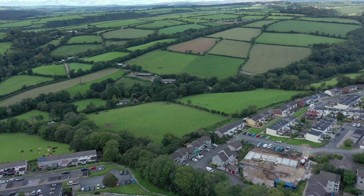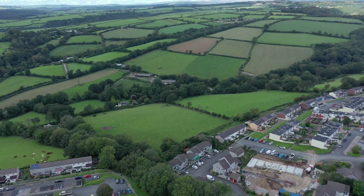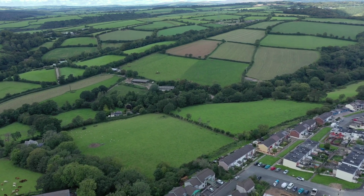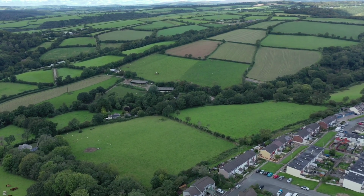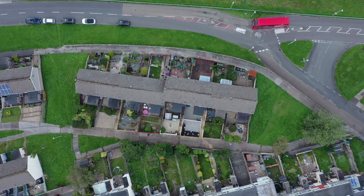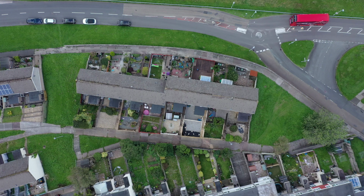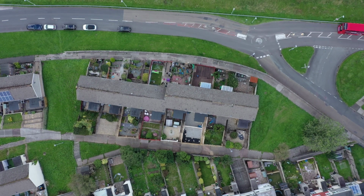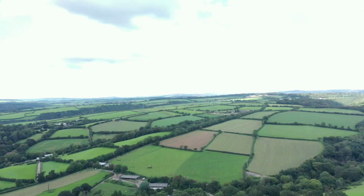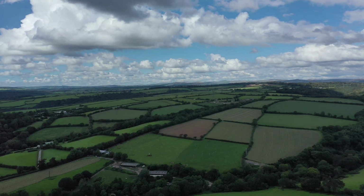The secondary school called Southway Comprehensive was built and opened in 1962. And the second phase of construction for the estate, which is what you can see now, all these houses here, they were started to be built in 1968 and was completed in 1968/1969.